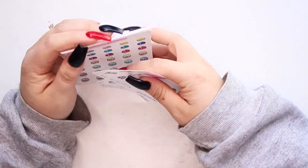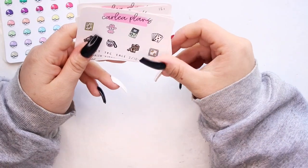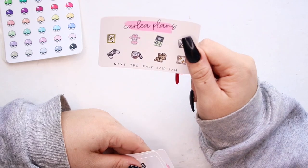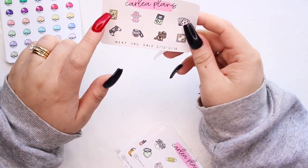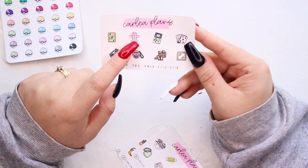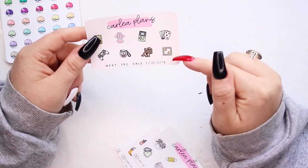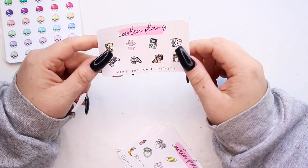So I ordered this during the TPC sale. I went a little crazy. So I got a few freebies. I got this one because it was gaming themed. I love this. I'll definitely use this. So it's like an Uno card. I have no idea what that is. Like an old school Game Boy Color. Cards, Monopoly, Jenga, Tamagotchi, and a PlayStation controller. I love that.